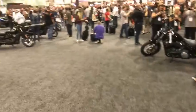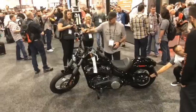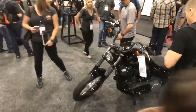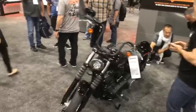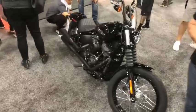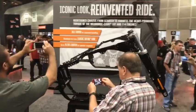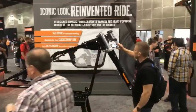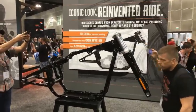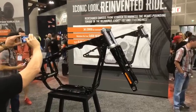Good question on the V-Rod. I think the V-Rod's gone, guys. I haven't seen a V-Rod here. Yeah, the V-Rod is toast, guys. No more V-Rod. So Street Glide... sorry, the Y-Glide is gone. The 1200T is gone. Switchback was gone 2 years ago.